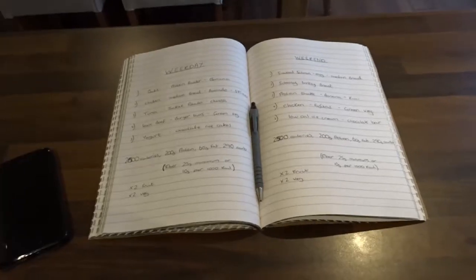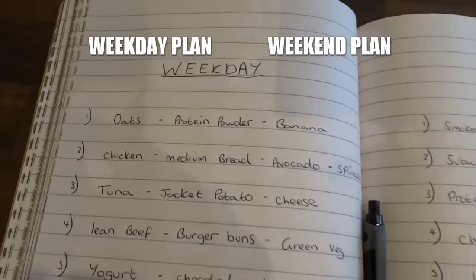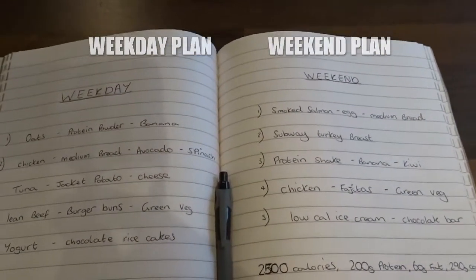First of all, you're going to need a pen and paper, and I have already started a meal plan off, so I'll show you exactly how you can set yours up. Right then, I know this is a little bit bodged doing it on a pen and paper, but that's how we're going to get this done today anyway. So, right, this is how you're going to set it up. You're going to have 2 different days.